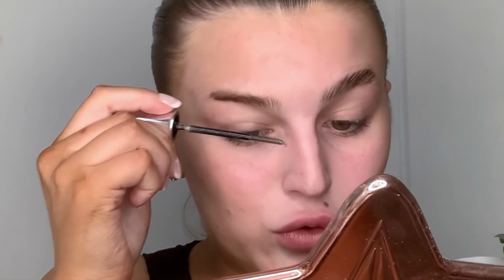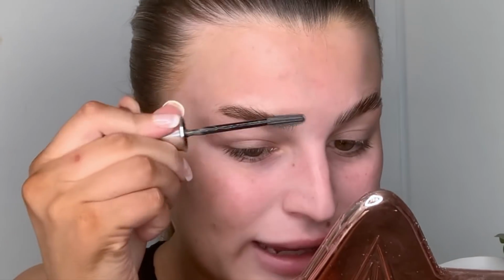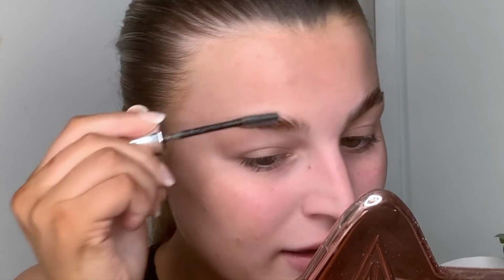Don't you worry. Okay, so that's brow number one, and then that's number two. Basically we're just going to do it again on the other side.